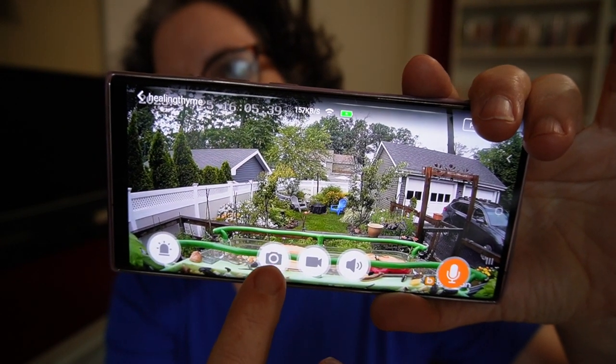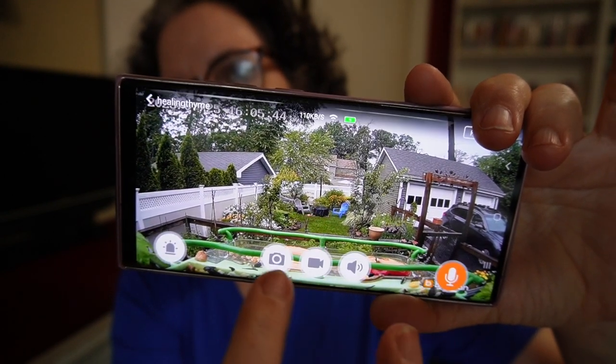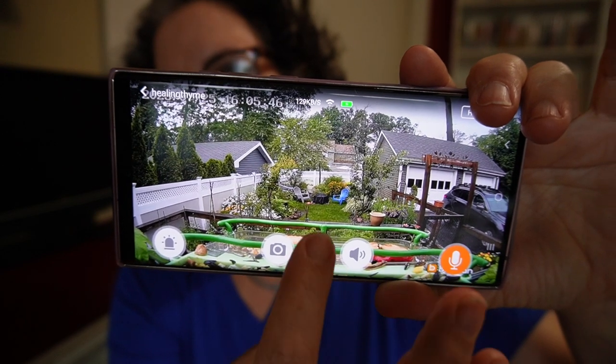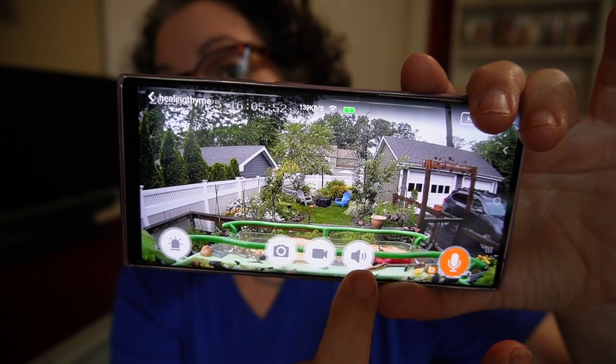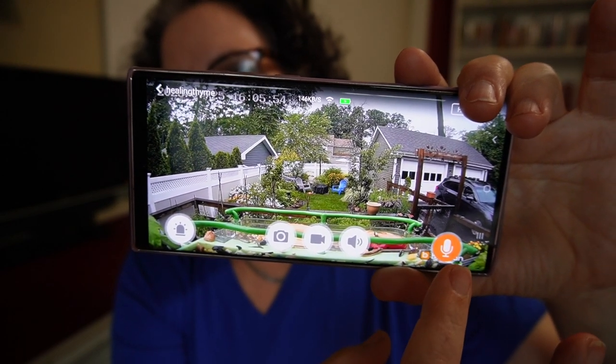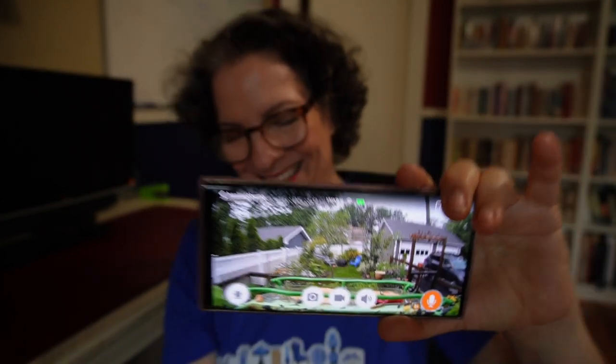This is where you could take a snapshot. So if you have a very nice view of a bird as you're watching live, you just click on that and it will take a picture and save to your phone. This is the button to record. This is the sound button so you can hear what's going on outside. And then this is the talk button right there. If you want to speak to the animals, like Dr., what's his name? Is it Doolittle? Like the doctor who speaks to the animals, or if you want to talk to somebody who's in the yard, you can do that as well.